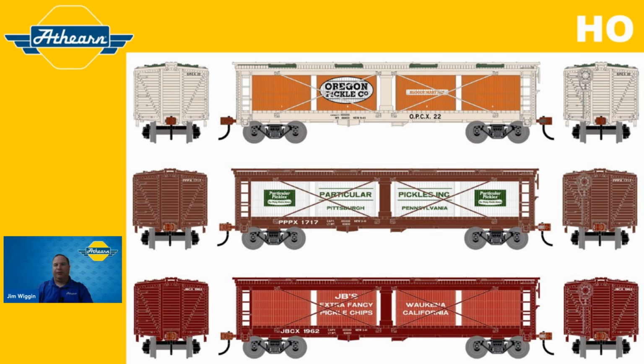Now, these fun cars will definitely add some variety to your freight car fleet. For those of you that model in an HO modular setting and maybe go to a lot of public shows, these are a great conversation starter, and of course, it'd probably be a crowd favorite. Now, these do have some great features. Let's talk about those real quick.